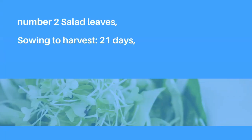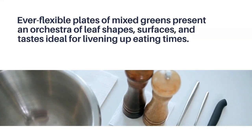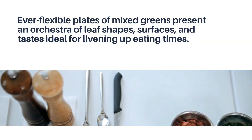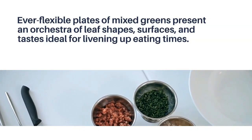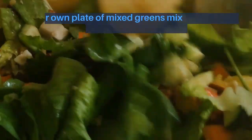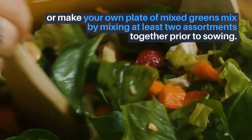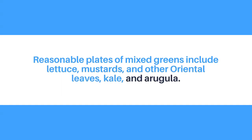Number 2. Salad leaves. Sowing to harvest, 21 days. Ever versatile, salad leaves present an orchestra of leaf shapes, textures, and flavors ideal for livening up mealtimes. Grow individual varieties or make your own salad mix by mixing at least 2 varieties together before sowing. Suitable salad leaves include lettuce, mustards, and other oriental leaves, kale, and arugula.